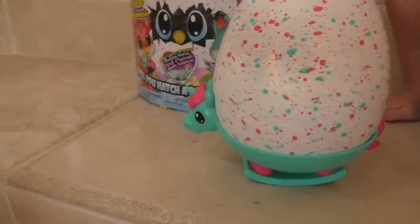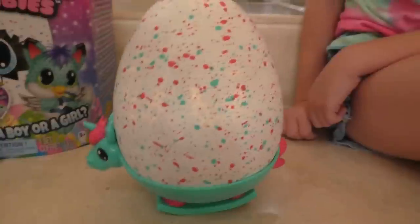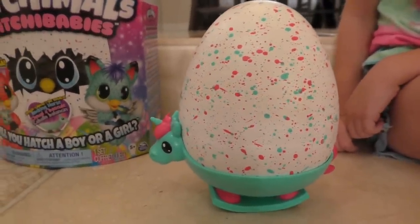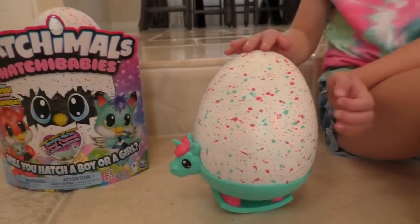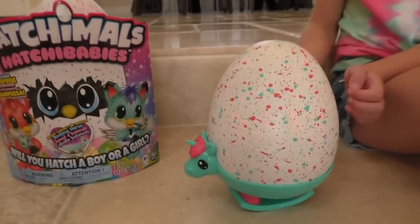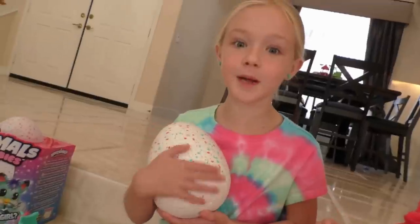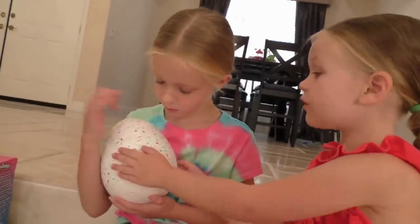Oh, look at that! It's rocking! Look at that. Rocking the egg in the rocking horse. Like, nobody ever does that. I'm sure you guys are gonna play with it a lot and have it rock out of the egg, but this is kinda cool, in the egg. Okay, guys, let's warm it up so it hatches. Chin, can I have a turn?